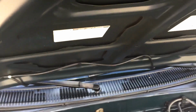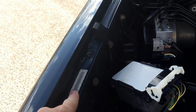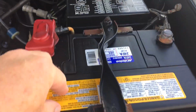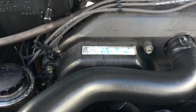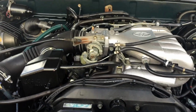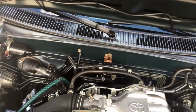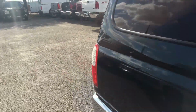All right, hood prop in. All right, there's your VIN stamp on the hood, VIN stamp on the passenger fender, VIN stamp on the driver fender, new battery here. Everything's where it's supposed to be. Runs great. All right, let me get the hood prop out. There we go. All right.